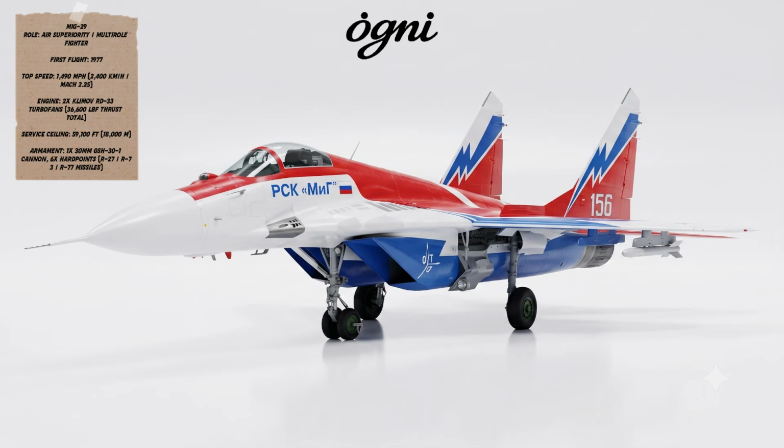Over 1,600 were built serving operators across Eastern Europe, India, and the Middle East. It earned a lasting global reputation for unmatched high-angle dogfight maneuverability.